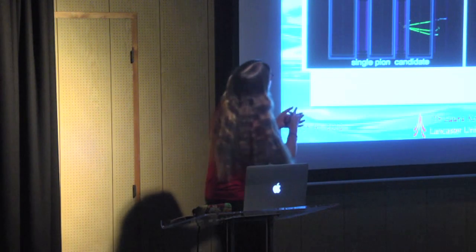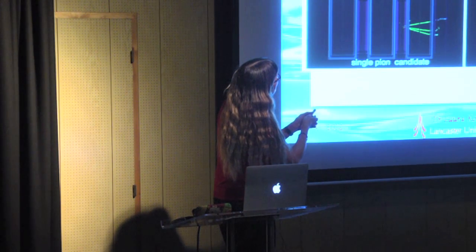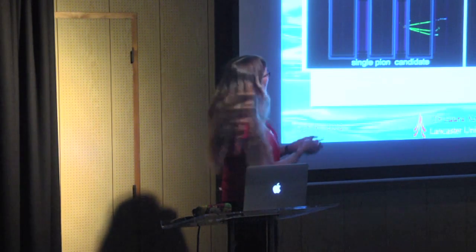Okay, and just a few more again. So this is a cosmic ray muon going through the detector. We don't care about it. That's not the interesting bit. The interesting bit is this neutrino coming in. It interacts here in this part of the detector and produces a whole bunch of particles coming out.